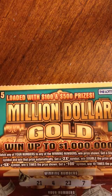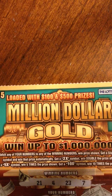All right, here we are. It is December 9th, and I've vowed this week, one of my strategies is to just pick a ticket and play it for about a week or so. I decided this morning that I was going to start out with another, somewhat older $5 ticket for the Mass Lottery, the $1 million gold.